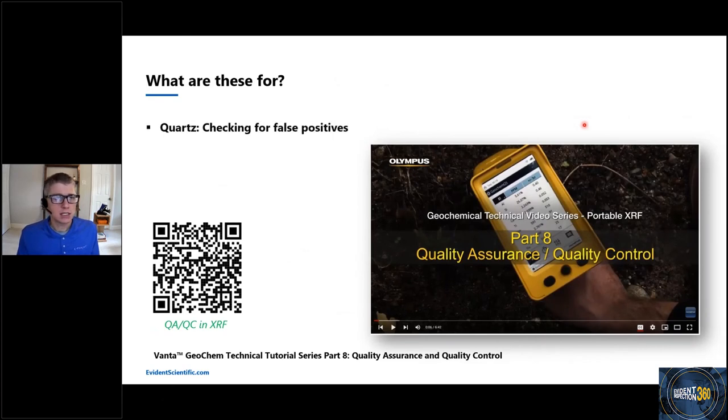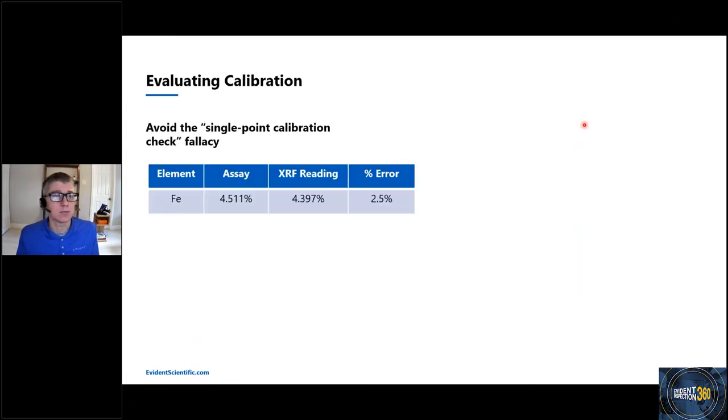Okay, so again, these samples are primarily what we consider check samples, not calibration samples. I see that someone asked a question about what they should do to calibrate their sample to best align with lab results. So let's talk about calibration a little bit. First of all, I would want to encourage you to avoid what I call the single point calibration check fallacy.